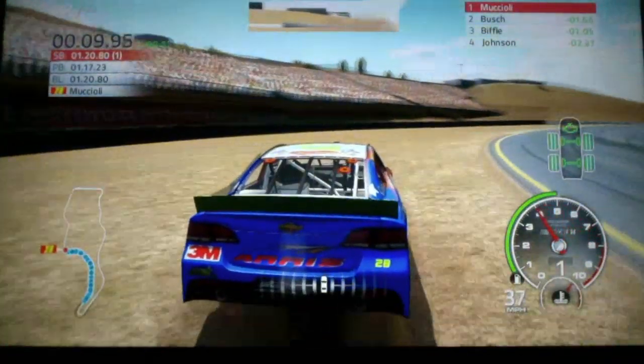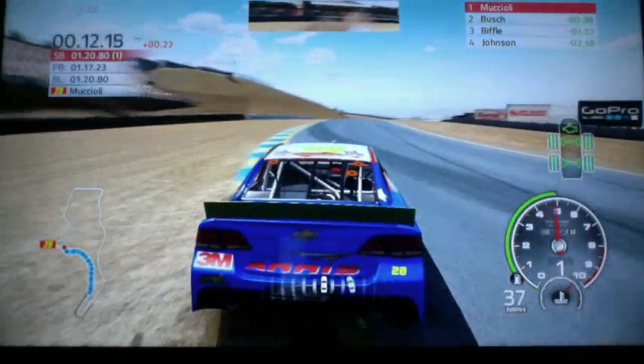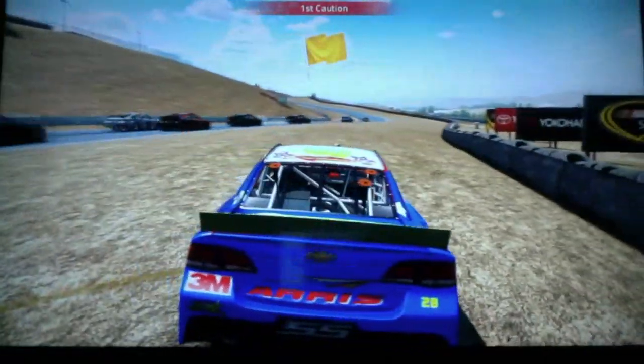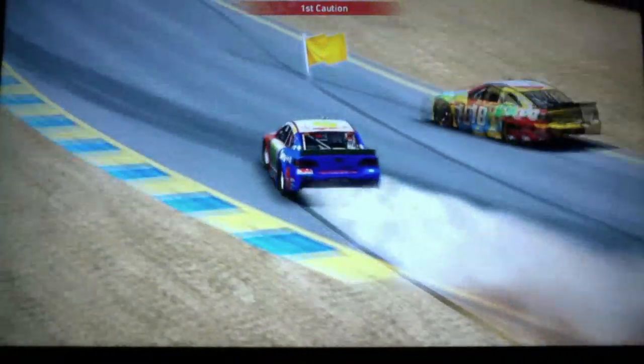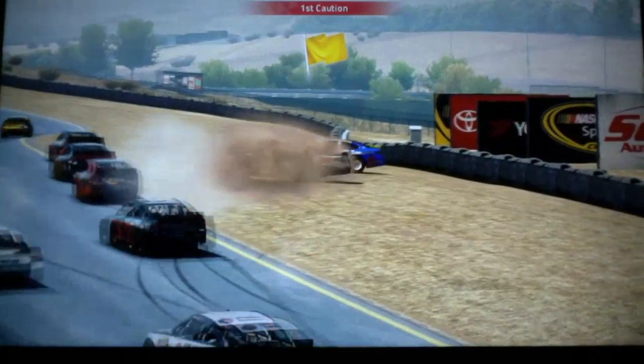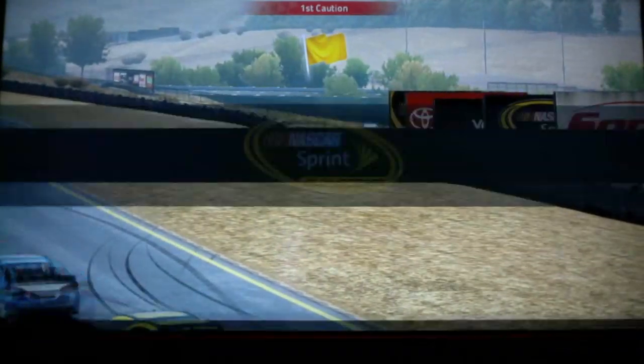Oh crap, man, I've overshot the corner. Oh crap, Biffle! No! I got in the dirt and then I just, fuck. There you see, I got in the dirt and then I tried to get my car straightened out. Biffle was just there. First caution of the race.